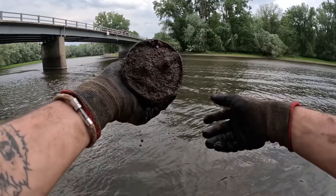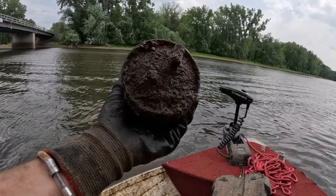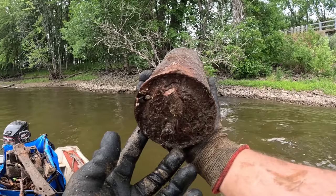Wait a minute. There's something in there. Probably a bunch of mud, I would think. Honestly, kind of looks like something off a vehicle or maybe a boat.